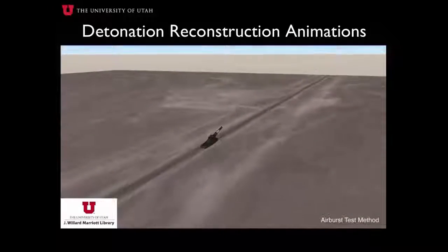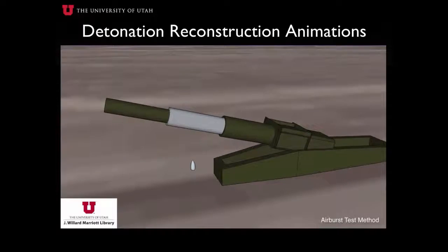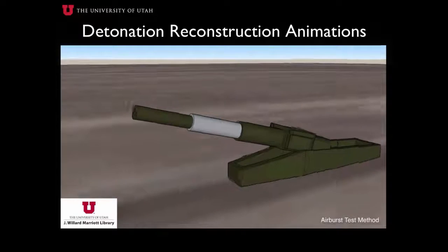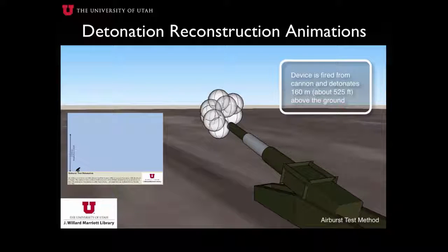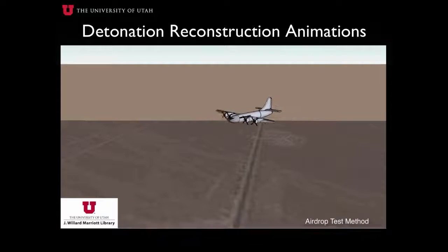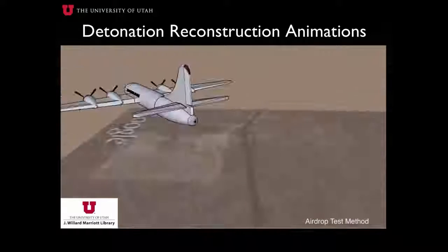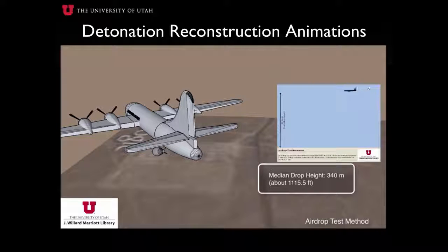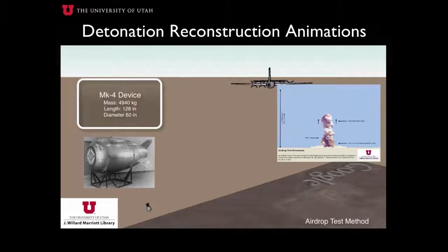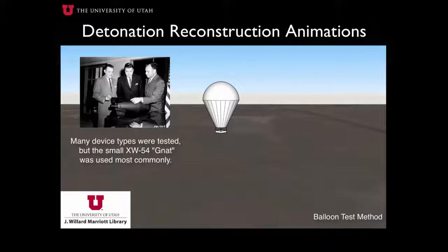Detonation reconstruction animations are intended to portray the setup, detonation, and aftermath of each type of nuclear test. Each testing method was extensively researched and subsequently reconstructed using data from the U.S. Department of Energy, as well as aircraft and device specifications from Boeing and Wikipedia. These detonation reconstruction animations are available in both 2- and 3-dimensional formats. Historic photos of aircraft, atomic guns, and nuclear devices were used as a reference when modeling each animation to ensure the maximum possible resemblance and realism. All animations include annotations throughout the course of the detonation to describe each stage of the explosion to the user.